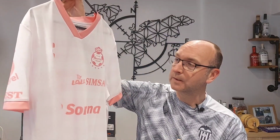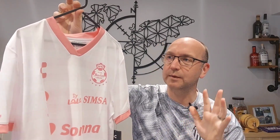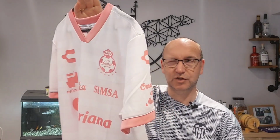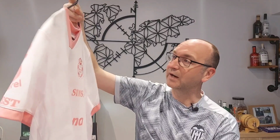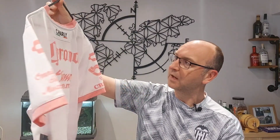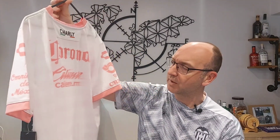Now, here you go. We did a previous video, we'll link to it here, on, I think it was a Chivas breast awareness shirt. And there was a period, and I think these shirts are from last year, not the season that's just currently finished, where all the teams did a breast awareness shirt. And I love a pink shirt, and so I had to get my hands on this Santos Laguna shirt. There is so much going on there.